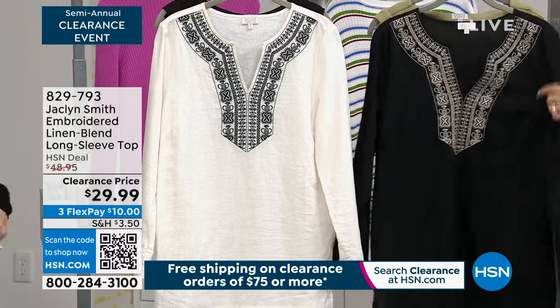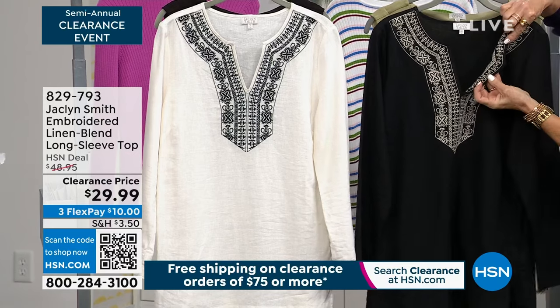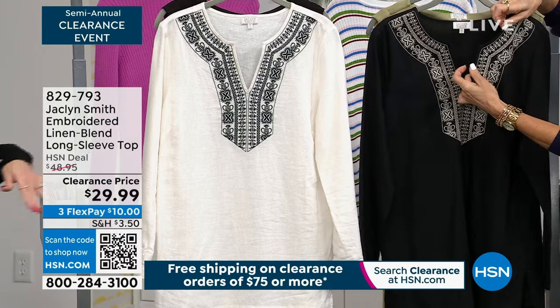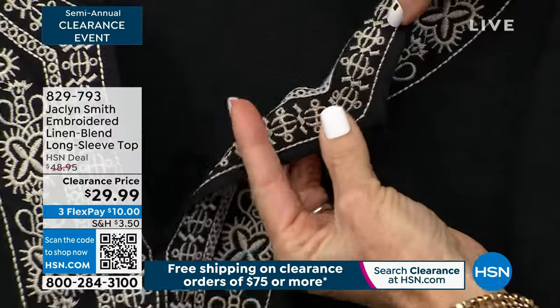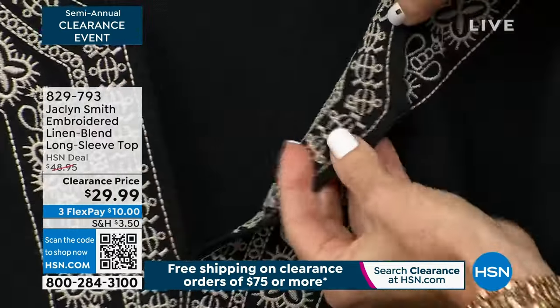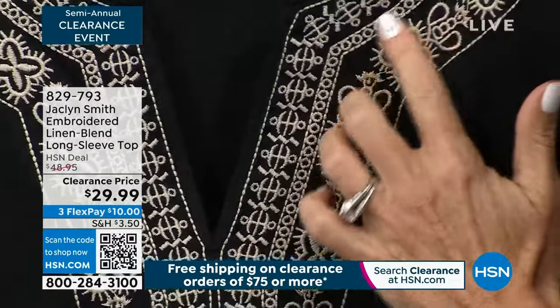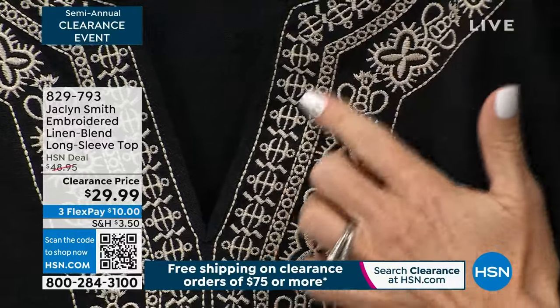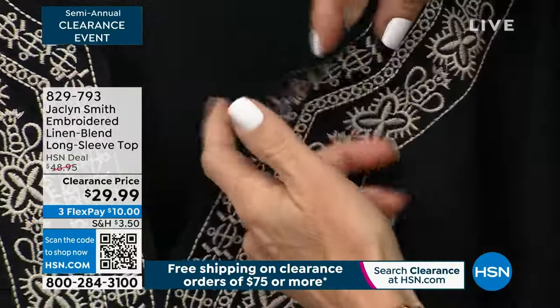But I leave it to Jaclyn Smith for all the fashions. Really quickly, this is a beautiful linen viscose blend. It is a long sleeve tunic top with a beautiful embroidered detail at the neckline. It's embroidered, so, not appliqué. So jet black with that beautiful almost a light khaki, a sand embroidered threading. Under $30 gets us home if you could swing getting both.